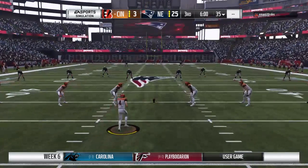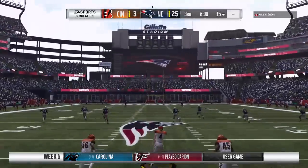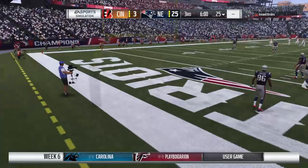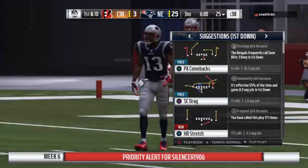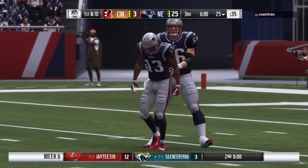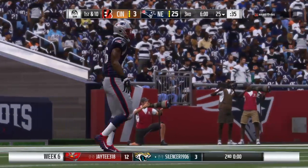So here we go for half number 2. The Patriots with the lead, and they will be getting the football. And that'll carry over the back line of the end zone for a touchback. Now the Patriot offense set to take over again. They built a good first half lead. Now they have a chance to add on to it.